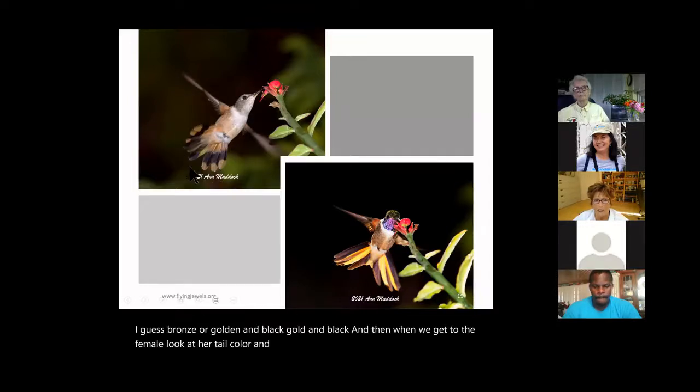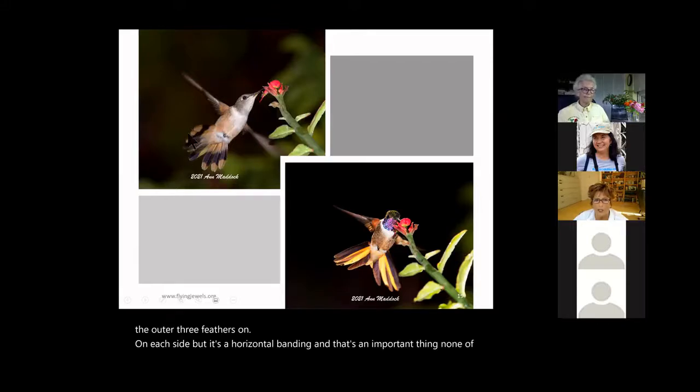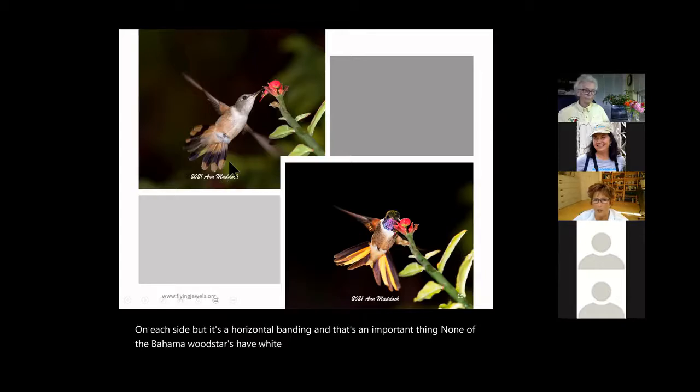They are horizontally banded so that the top of these outer three feathers are a golden brown. Then you've got this black banding, and then the bottom is this golden color again. So it's only the outer three feathers on each side, but it's a horizontal banding, and that's an important thing. None of the Bahama Woodstars have white tips on their tail at any part of their life cycle. That's another way to know if you're looking at a Bahama Woodstar versus some other possible bird.